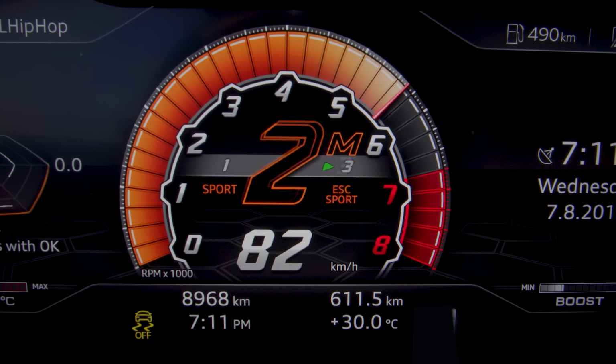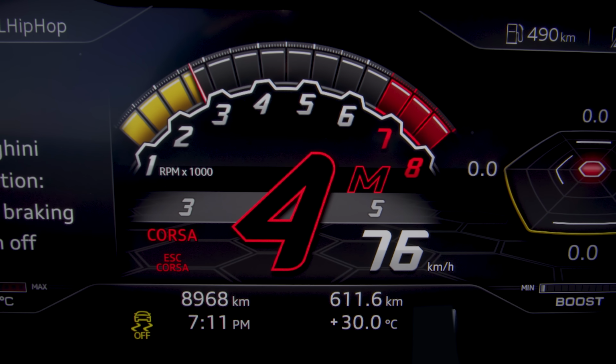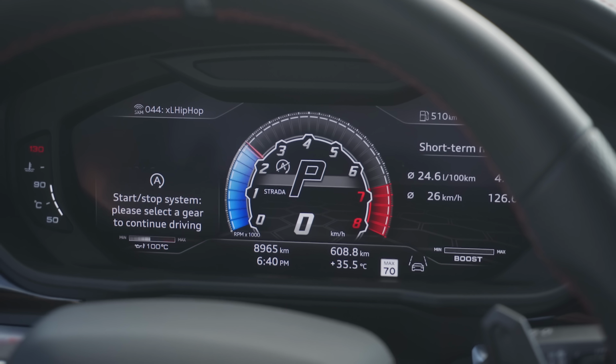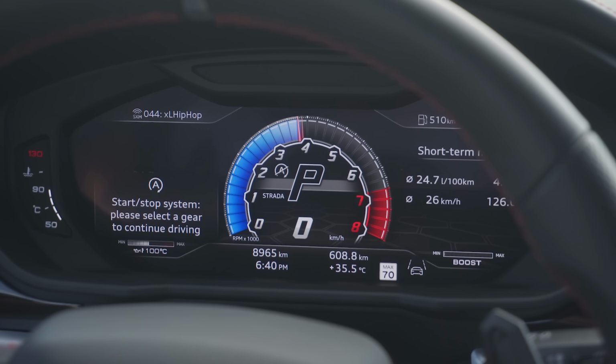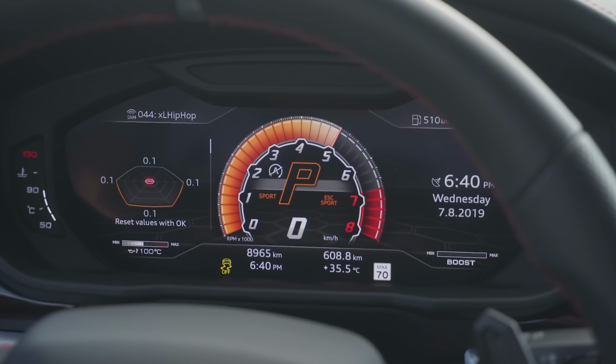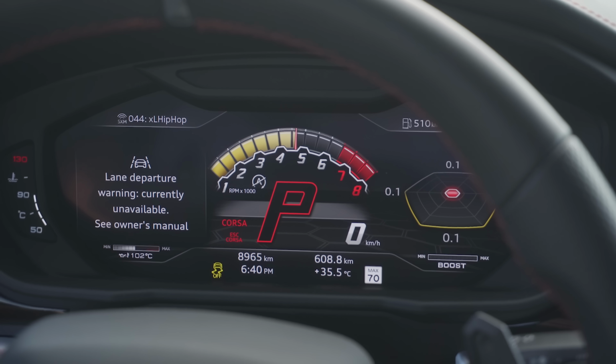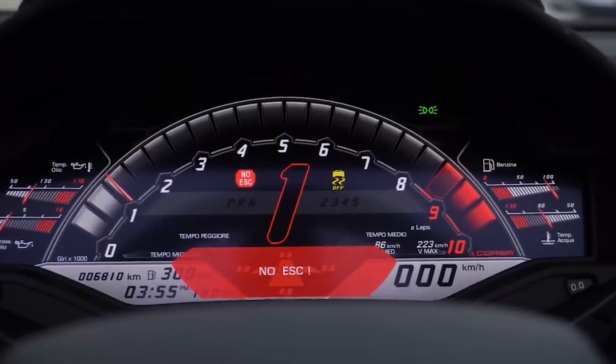Then if we move to our gauge cluster, this is probably my favorite part. The graphic design for the gauges is so perfect. So if we're in Strada, that was 5 clicks later. I did the math. We've got a blue tach that goes through as we get faster. And then if we click down to Sport, it turns orange, which is really nice. And then if we want to go really fast, one more click to Corsa, and the gauge cluster completely changes. It looks exactly like the Huracan Performante did. Yes, it does.